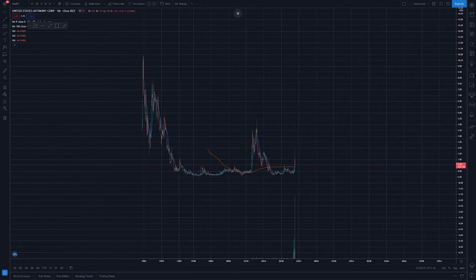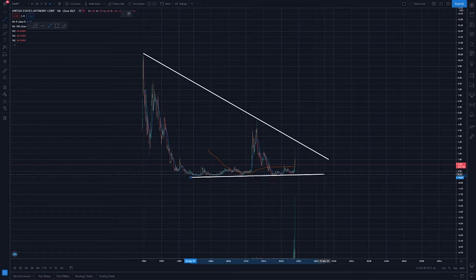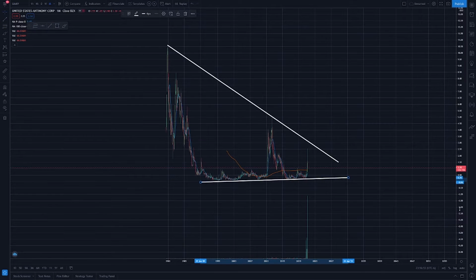Alright, so let's draw the top and the bottom. We got the top like this, and then we got the bottom like something like this. We're in the monthly time frame right now, and this chart has gone back since 1980.